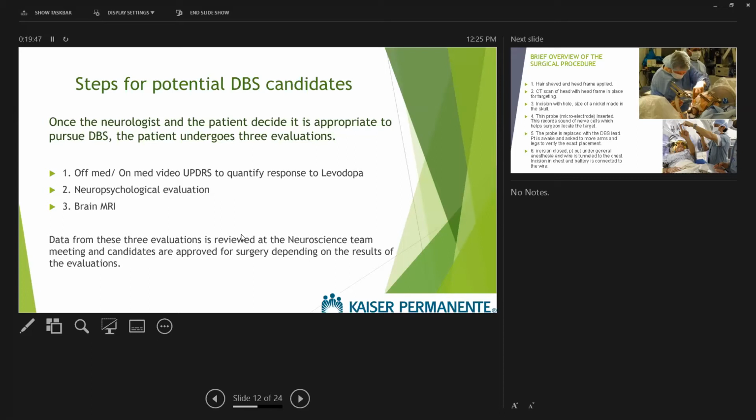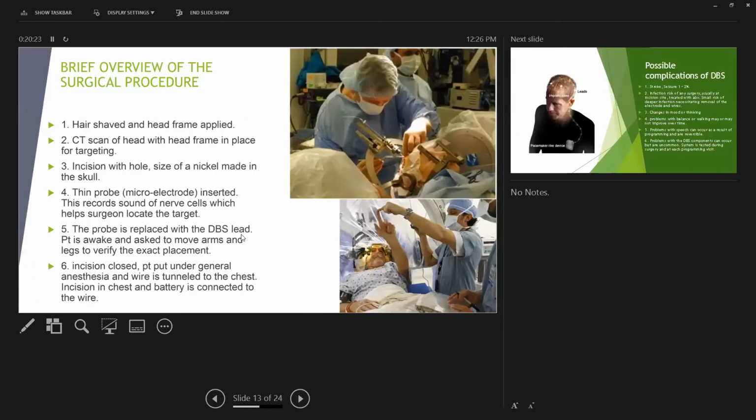We meet 8 times a year, and it's at those meetings that we approve candidates for surgery, depending on the results of the data. And the nice thing about our team is that we have people from all disciplines. So any person on the team can say, I'm worried about this person being successful with deep brain stimulation. So it's not just the surgeon, not just the neurologist, but all of us actually together decide on our candidates. And briefly about the surgery.